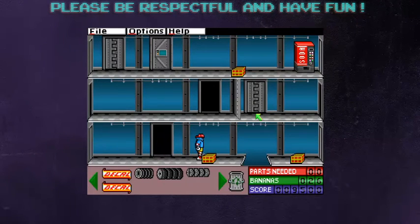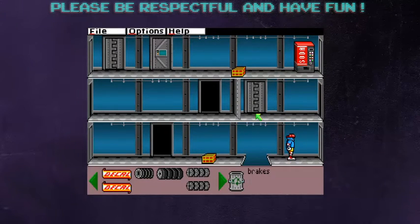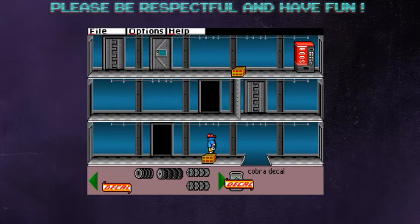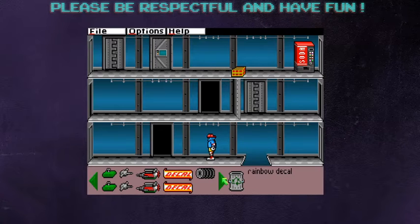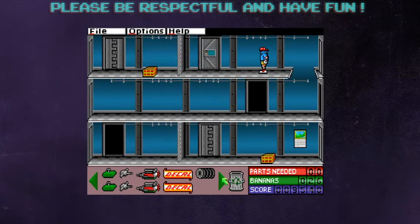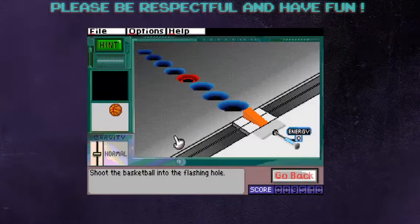Alright. Part here? Oh, decals. I already like the flame decals. I don't think there's anything they could show us that would be better than that. But yeah, flames are going to be better than rainbow. Ooh, okay. So we've been down there. The door is open. Let's try out over here. Why not?